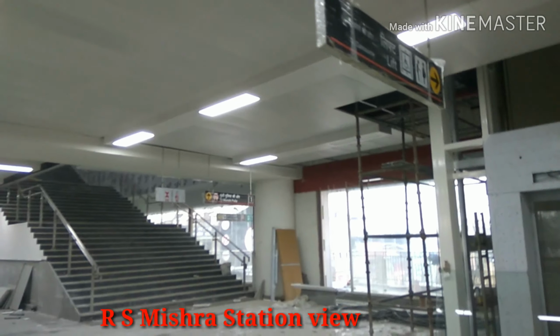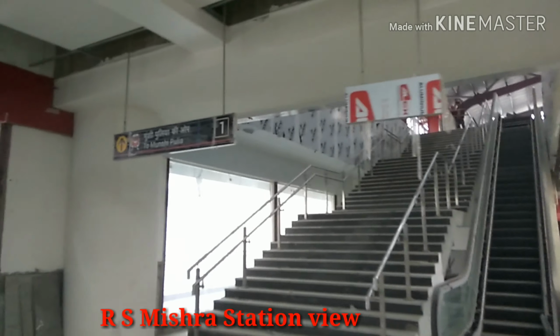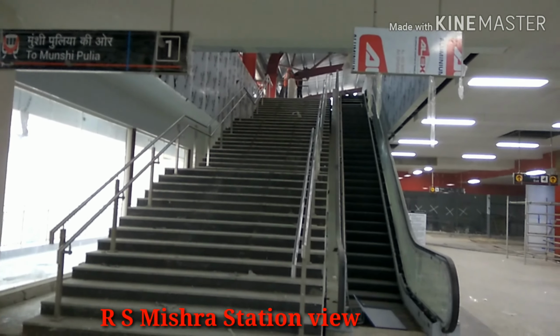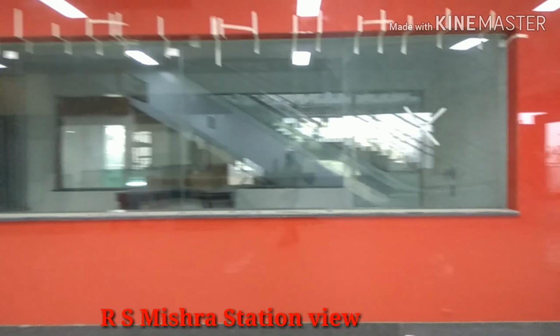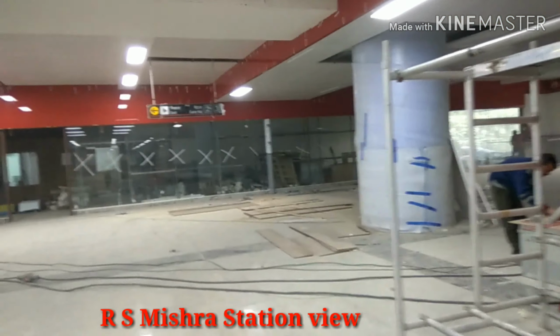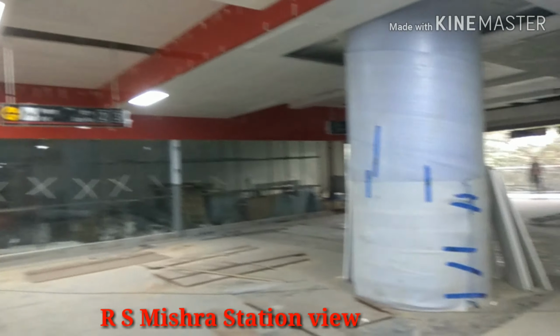You can see there are two stations, two platforms actually. One is going to Munshipulia, another is going towards CCS Airport. So it's a good view, but still some work is pending, mainly finishing work. Again here, mainly finishing work is pending. People are working over here, maybe another 1 or 2 days. It will be finished and they need some housekeeping and some cleaning of the station.